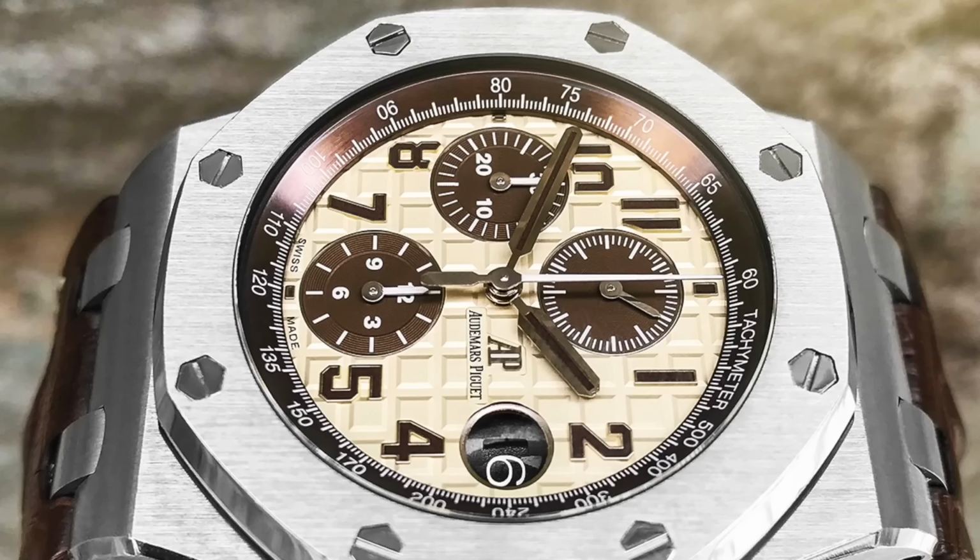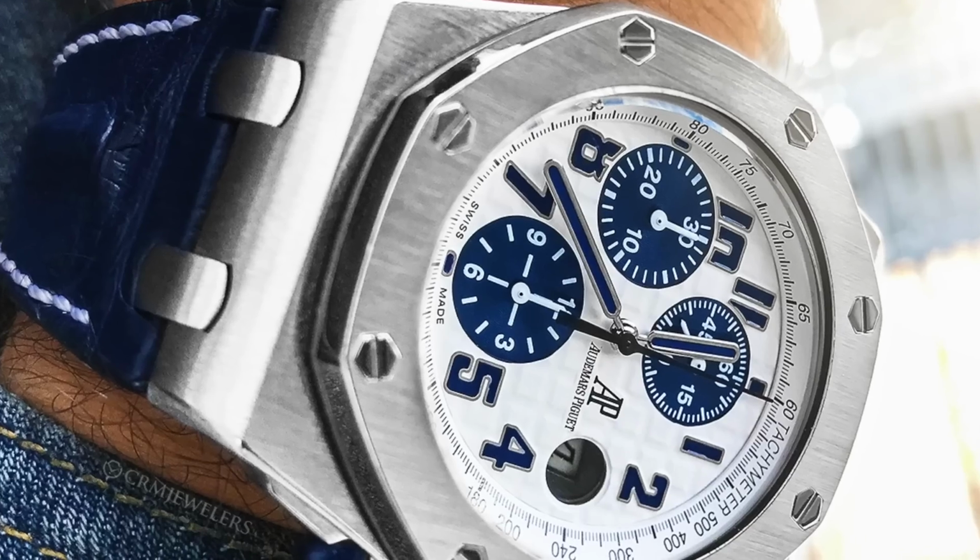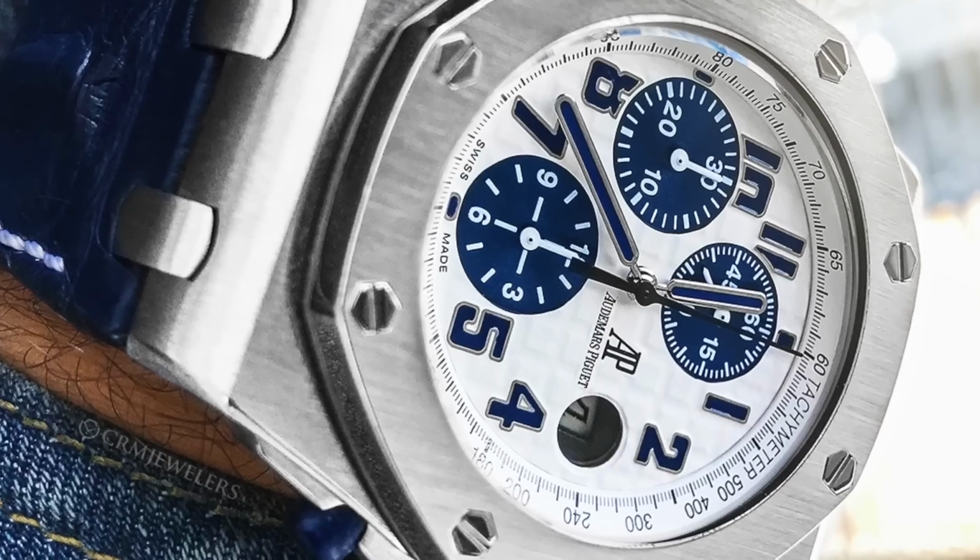Another safe buy in today's market is the AP 42mm Offshore. It's been virtually untouched as well. These watches have been selling anywhere from $15,000 to $16,000 for the last 4 years. Prices have not even been affected with the whole change in this last 12 months in the watch market. So if you're looking again to buy something that holds value, that you're getting at a great price and a discount from retail, the 42mm Offshore, whether it's a Navy, a Safari, a Volcano, a Black Themes, and so forth, are also great buys.